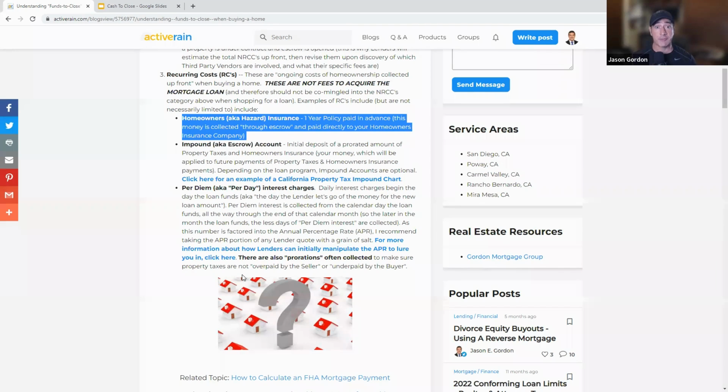Another reason why it's very important not to include this when you are shopping for a mortgage company is because the mortgage company doesn't know what this will be up front. Again, they discover these variables as they go along.